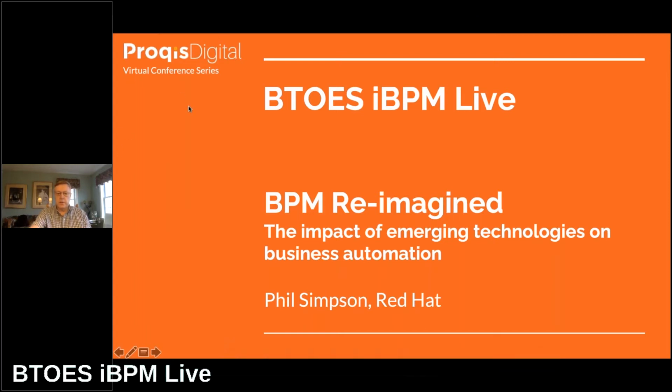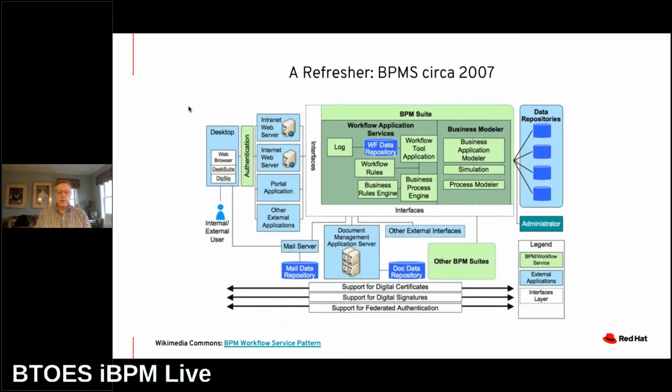So let's get started. I thought I'd start off with a quick refresher on BPM as it started out, or at least as it began to mature. I found this diagram on Wikipedia. It was published in 2007, and it's an illustration of the main components of a business process management system. It's not vendor specific, but it lays out the key components in BPM, what you should expect to get if you purchase and deploy a BPM system. In the middle you can see the green box labeled BPM Suite, and it's divided into two parts.